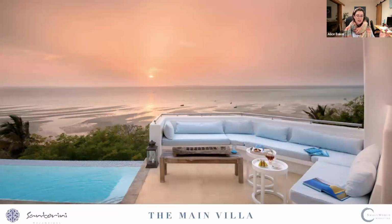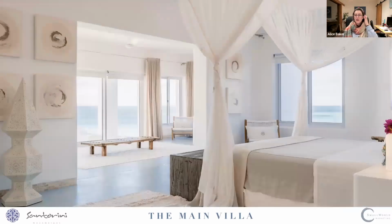You're overlooking the ocean, you're overlooking the archipelago. We get incredible sunrises here. At the main villa, you've got a sort of wind-protected courtyard with a pool, and then you've also got this pool out the front as well. And as you can see, all the interior is this beautiful kind of whitewashed style.